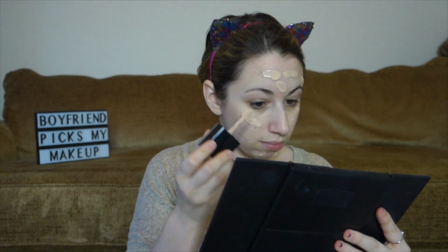Okay, next Scott chose my foundation. It's one I really don't mind. He chose the Wet n Wild Photo Focus in the actual color that I use, because I do definitely have one that's a little too light, so he did choose the Shell Ivory. So let's put this on and blend it out. I also really like that this one is not super mattifying.